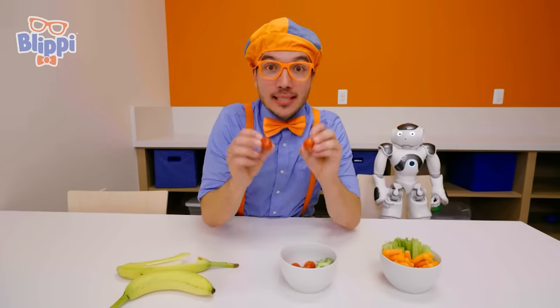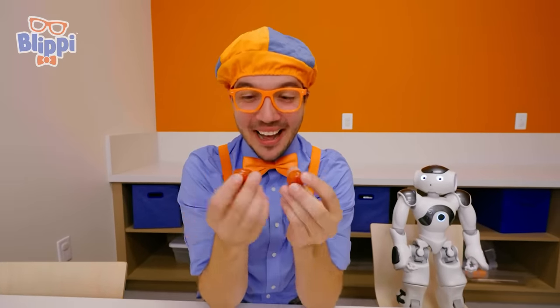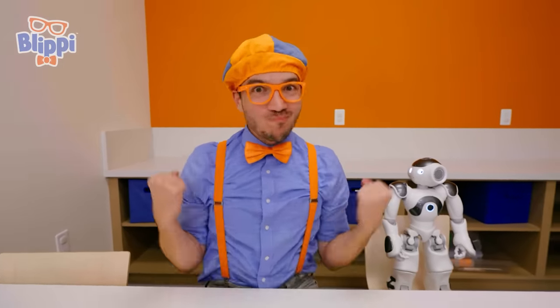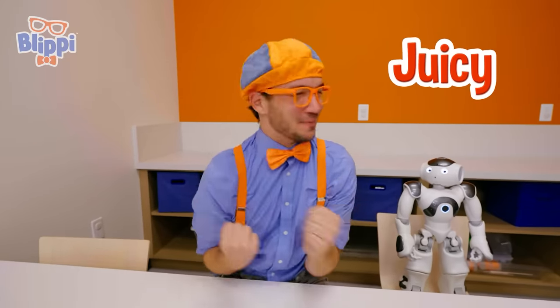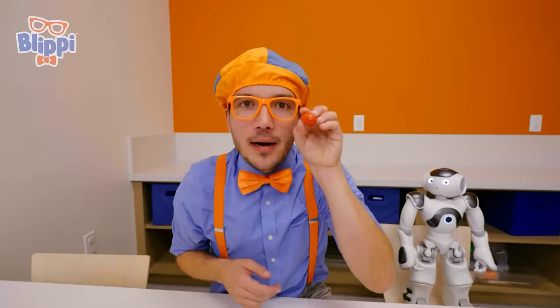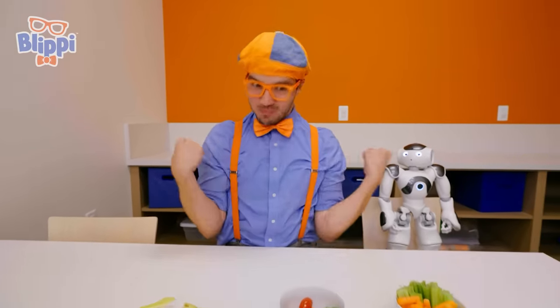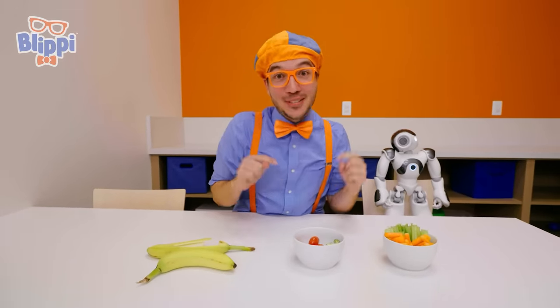Whoa! Let's try some tomatoes. Whoa! I wonder what these tomatoes will taste like. Whoa! Those tomatoes have so much flavor. They're kind of salty, and they certainly are juicy. Yeah, they have a very interesting taste. Oh, and look, they kind of look like little bouncy balls. Boing, boing, boing. Bounce, bounce, bounce. Those are fun to eat.